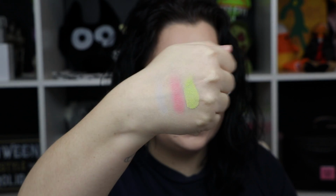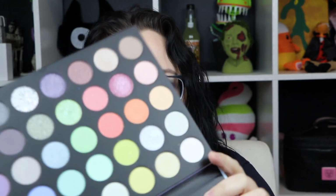Now this peach color here that I'm going to show you is a little tricky. My hands are dry as hell. Please forgive me. People have a lot of feelings about Morphe, me included. Some of their stuff just isn't good. I really like this palette. I'm glad I got it. I got it with 20% off at Ulta. If you want a budget pastel palette, this is going to be amazing for spring.